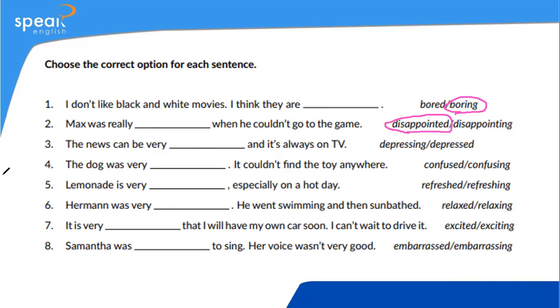What about number three? The news can be very depressing and it is always on TV. Oh, this is so true. So they can be depressing. This is what I think about those news. What about number four? The dog was very confused. Why was it confused? It couldn't find the toy anywhere. Exactly. So this is how the dog felt inside for not being able to do something. What about number five? I think lemonade is very refreshing, especially on a hot day. Very good. So this is what I think about lemonade.